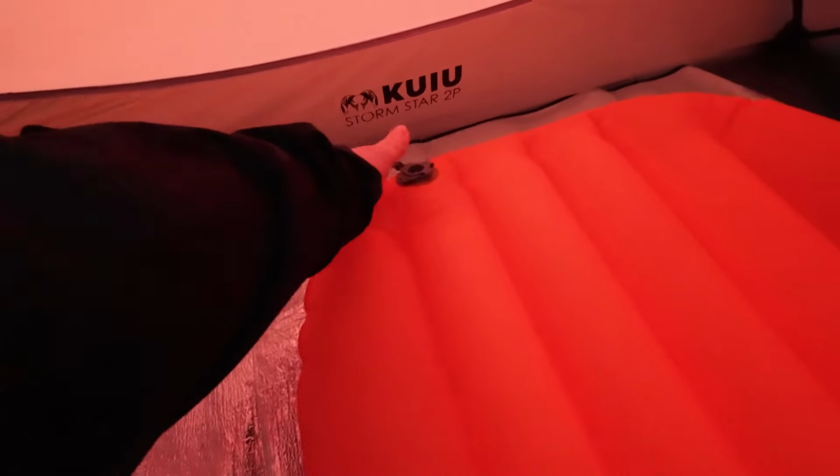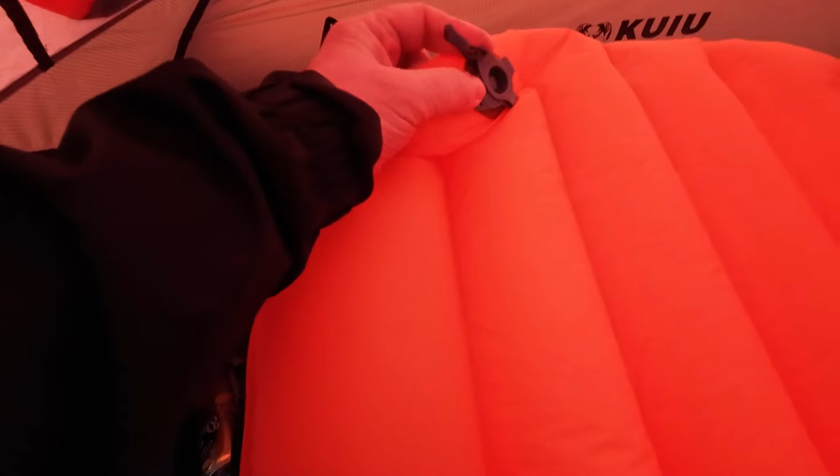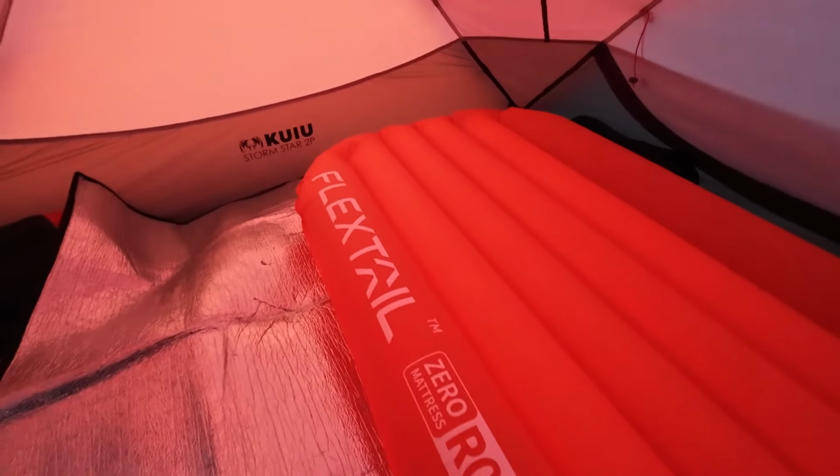The inflation valve. Come on, little Zero mat. Blow it up with that Flextail pump. I couldn't find the right thing, so a nice little tab on there just to pop just the top one up. I do like that. We'll see how we get on tonight with it. Looks a bit like a Lilo from the swimming pool. Right.